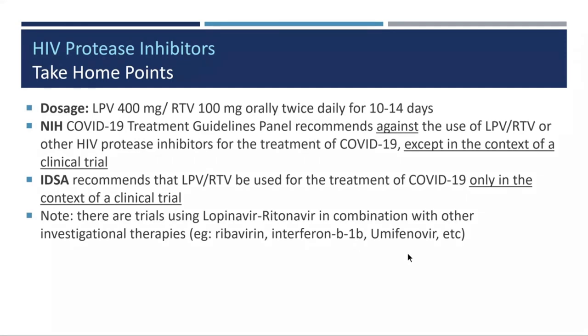So, take-home points for HIV protease inhibitors. The dosage of Kaletra given in these studies was 400 milligrams of Lopinavir and 100 milligrams of Ritonavir given twice daily for 10 to 14 days. The NIH treatment guidelines panel recommends against the use of Lopinavir-Ritonavir or other HIV protease inhibitors for the treatment of COVID-19, except in the context of a clinical trial. IDSA recommends that Lopinavir-Ritonavir be used for the treatment of COVID-19 only in the context of a clinical trial.